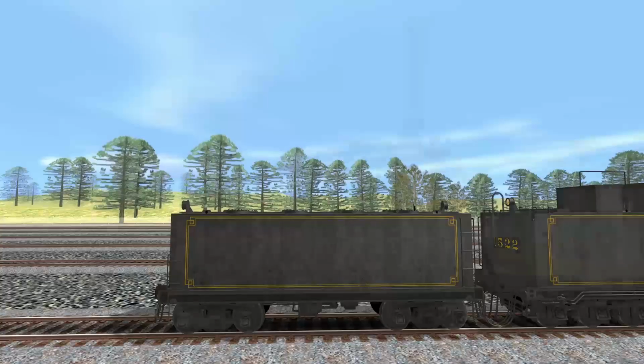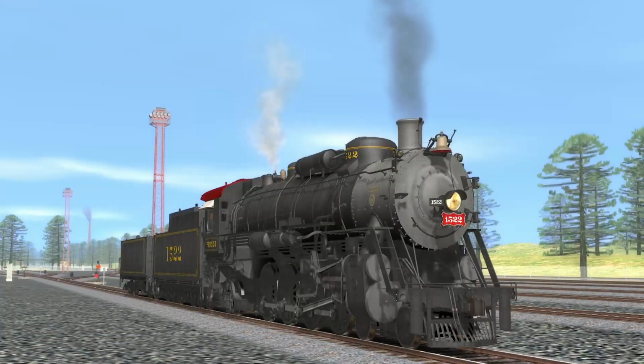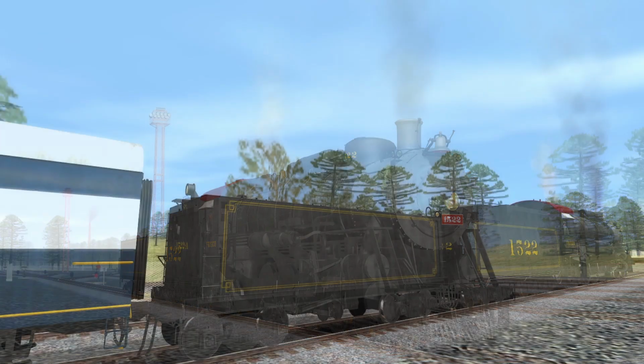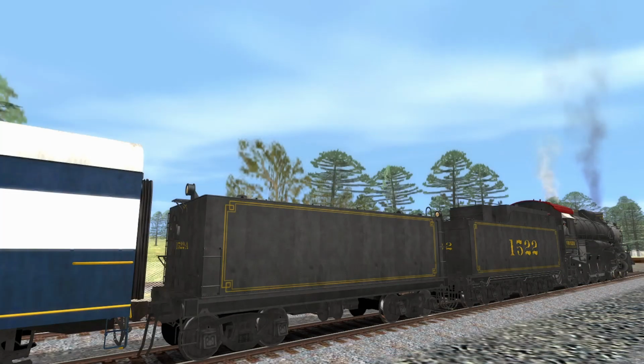In reference to the pack, since this was only used in excursion service, it would be hard to match it when behind the other model in the pack. Unfortunately, this does not have any tender outside views, but that doesn't detract from the model.